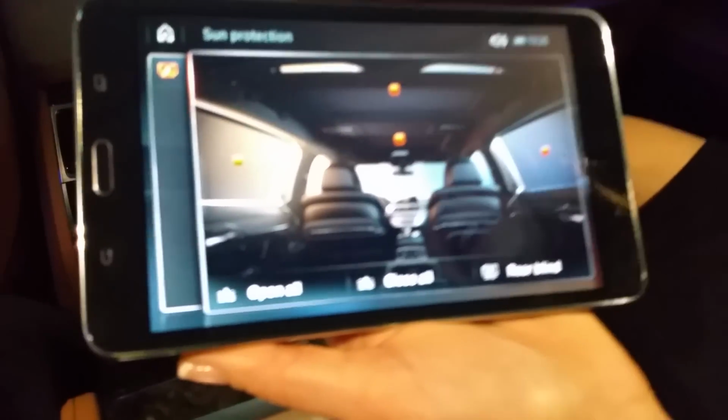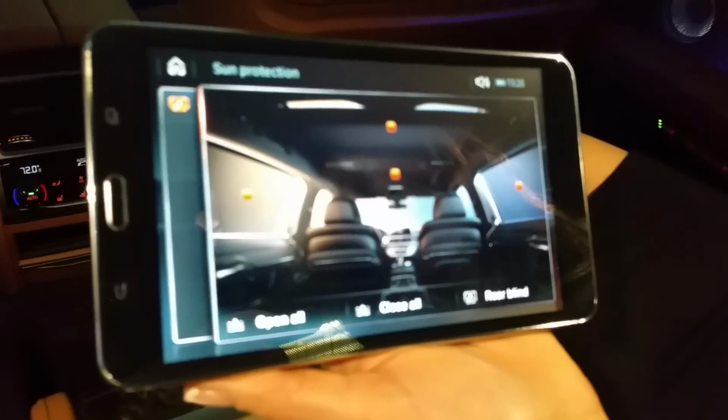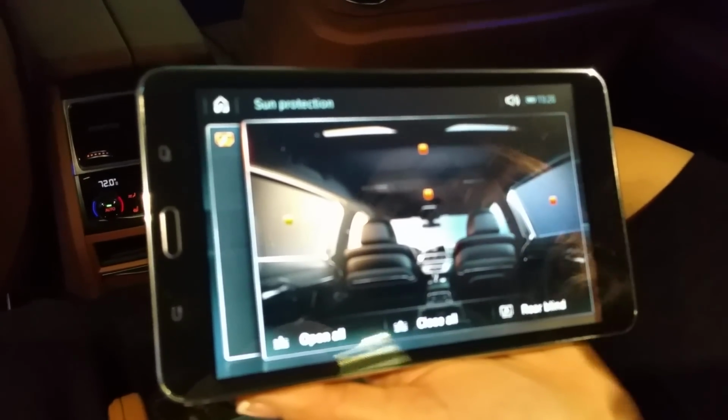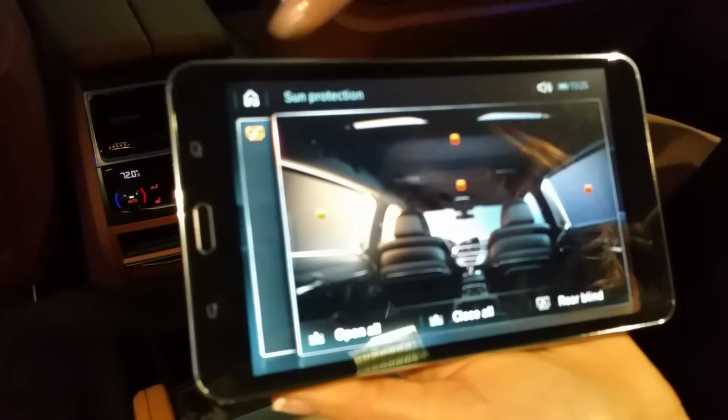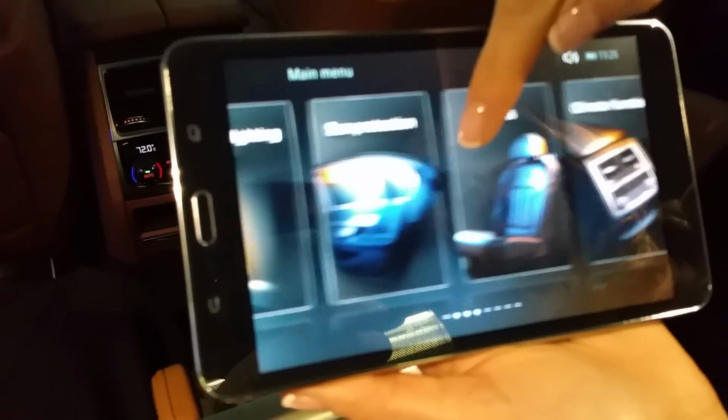Pretty sweet, huh? And of course you can choose individually if you want just the back sunscreen to be up or down, etc. So we just wanted to show you guys how awesome it is to close them all at once. So back to the home screen, we've gone over sun protection. Let's go ahead and go to the seats.